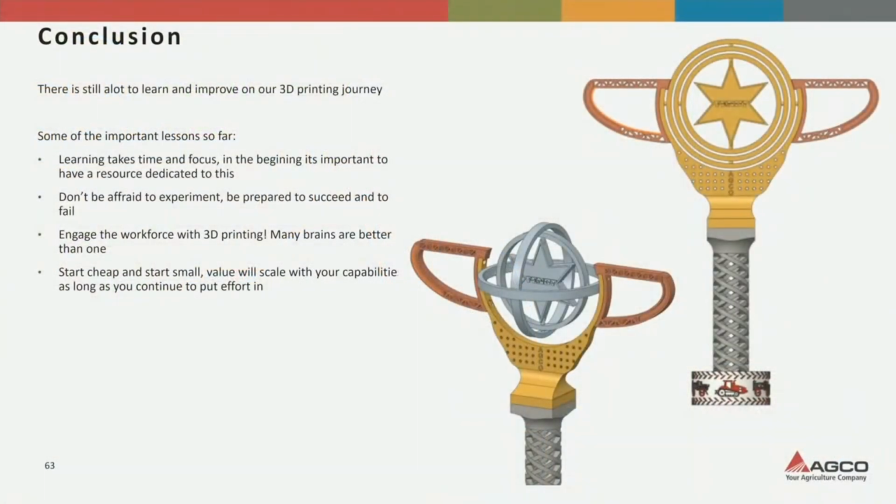Another thing is don't be afraid to experiment. In your experimentation, there's going to be times where you're going to succeed and there's going to be times where you're going to fail. But sometimes the failures, you'll learn something that you didn't think you were going to learn that might be useful in other applications.